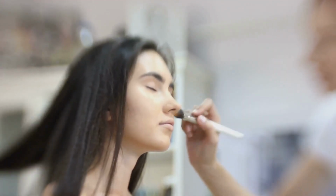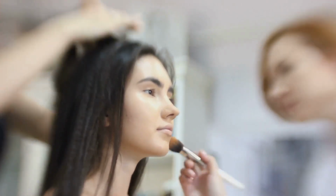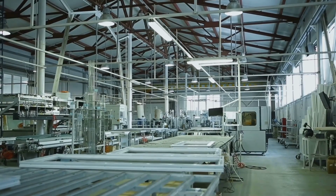Alright, beauty enthusiasts. Today I'm taking you behind the scenes to uncover the magic behind your favorite makeup essential: foundation. Ever wondered what goes into making that perfect bottle? Let's dive into the process.